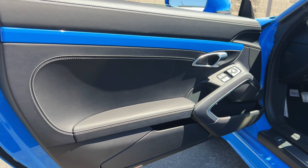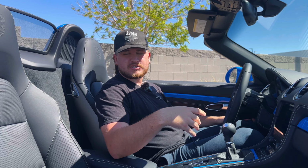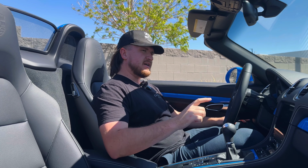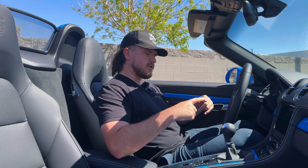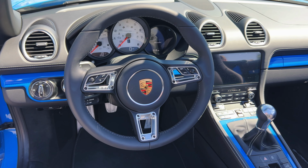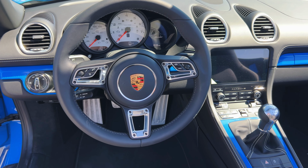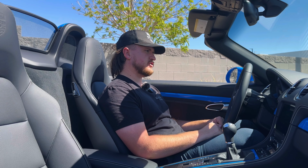Just to remind you guys, this car is all about contrast. That's what this package is all about, so you notice that there's contrast throughout everything on this car. But you still get the standard features that you get in a regular Boxster. You've got the GT steering wheel, which looks really good and feels really great in your hands. It's got buttons and dials so you can control your gauge cluster as well as the infotainment screen.